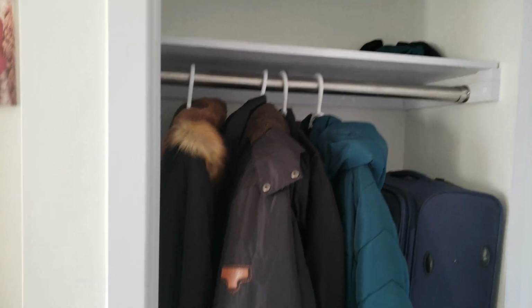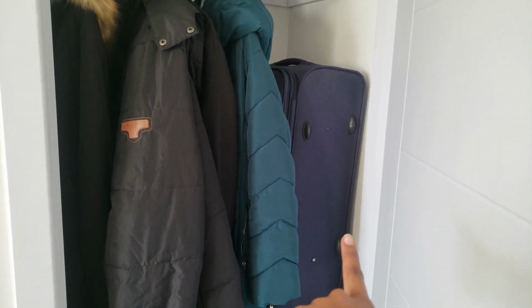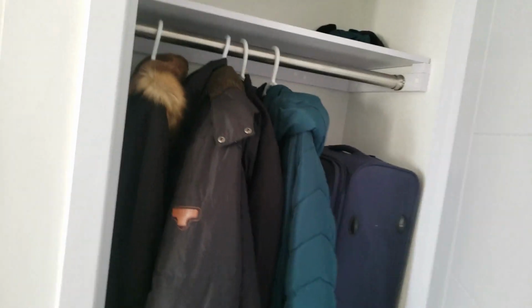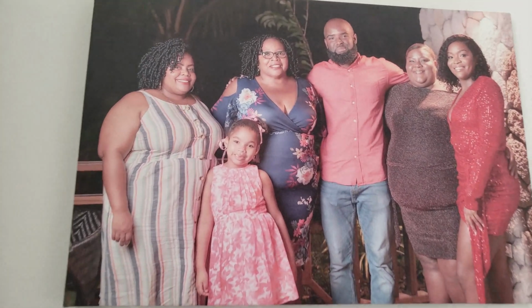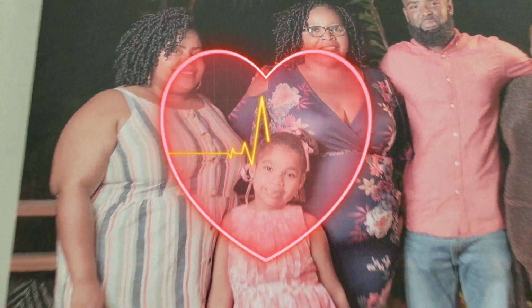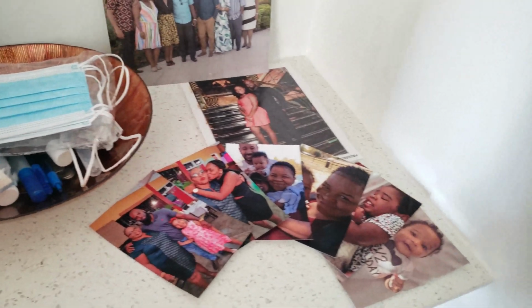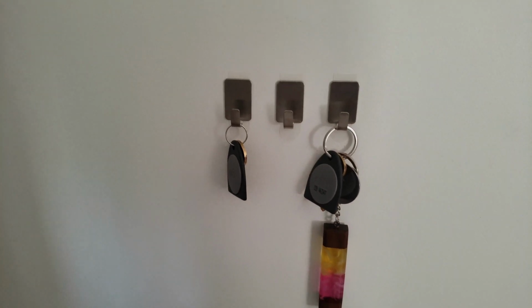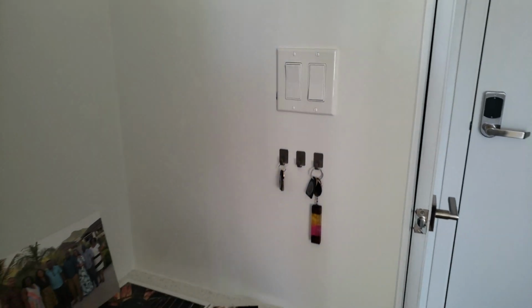To the right of us is the closet for our coats. There you go. We also put our luggage in there because that's the only place we could find to put it. Then we have our little nook. Have our photo up here. There's my mommy. And I also have some other photos that we have to hang up. And we installed these key holders right here. Boom. All right, let's move along.